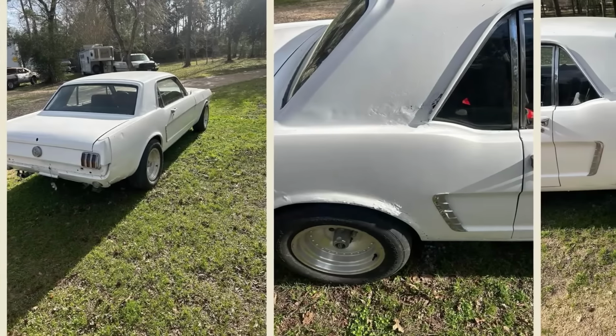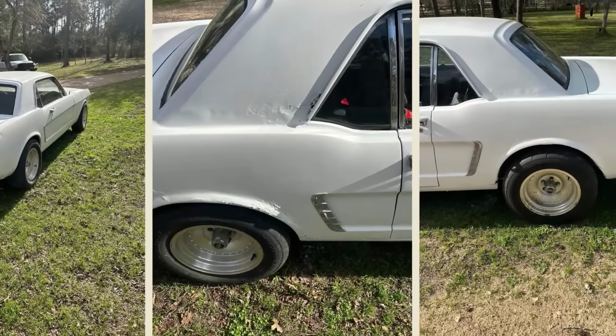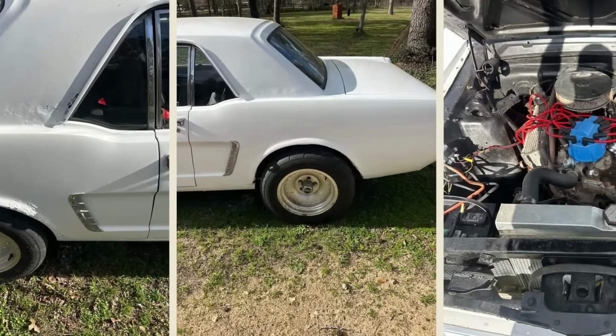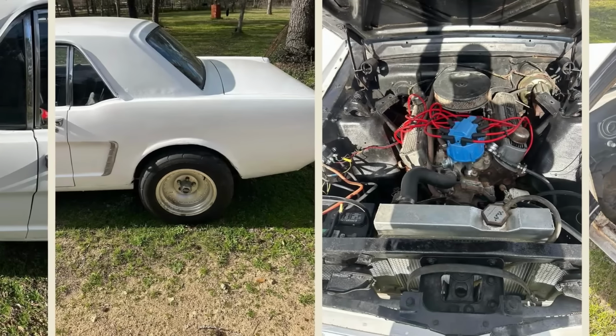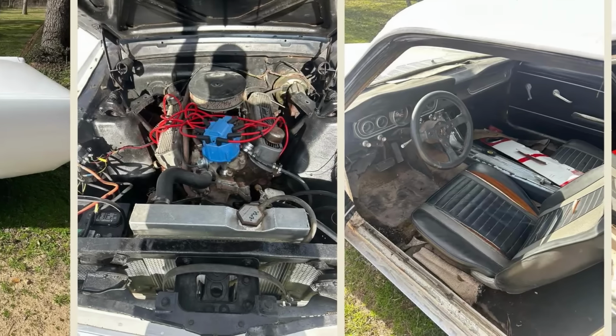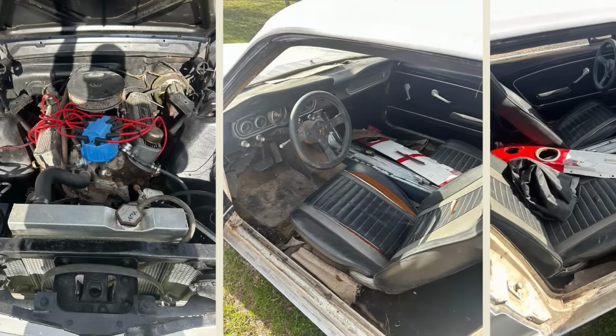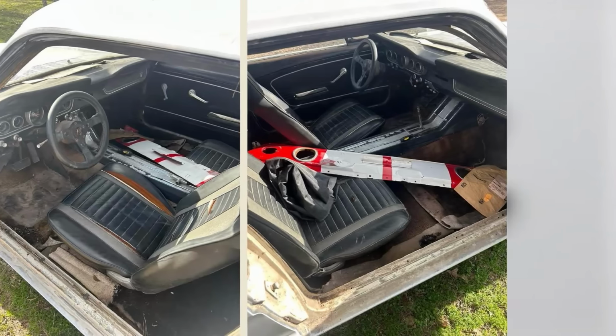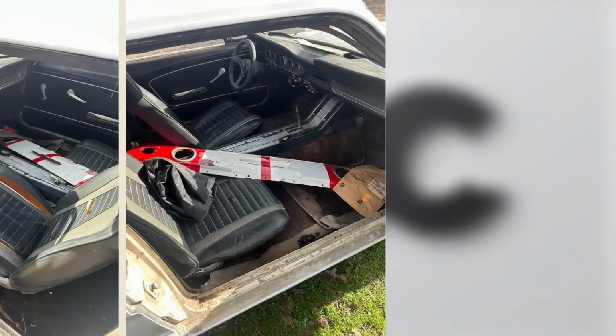The Champion aluminum radiator ensures optimal cooling. Additional parts include a new, uninstalled, headliner and extra components stored in the trunk. While the body requires attention, this Mustang has the foundation for an incredible classic restoration. If you're looking for a project with strong bones and high-performance potential, follow the link for more details.